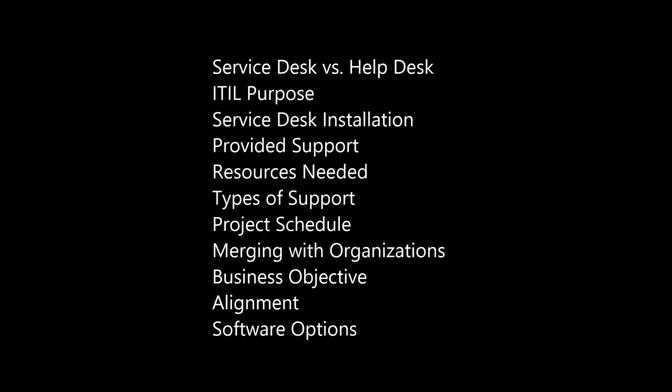just roughly that a help desk focuses on end user support, while a service desk focuses on corporate strategy and more project oriented things. Just things that take more time and aren't simple problems that are usually one computer related. The next thing is the ITIL purpose.